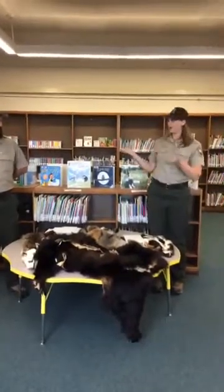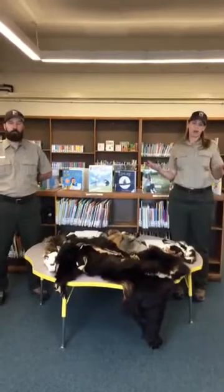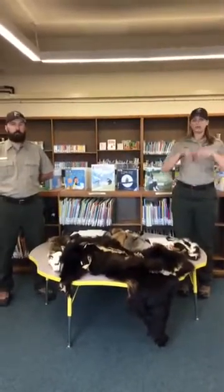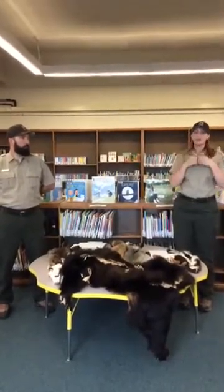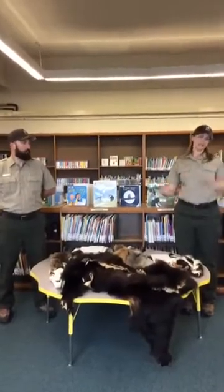So if you see a skull outside, you can look at it, you probably don't want to touch it, but we were talking a lot about animals' teeth, and that's one way to try to identify what different kinds of animals are. If you see a lot of flat teeth, they probably ate plants. If you see some sharp teeth, they probably ate plants and meat, and if you see all sharp teeth, it's probably a meat eater.